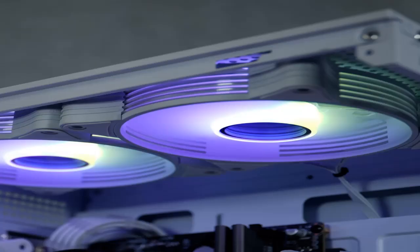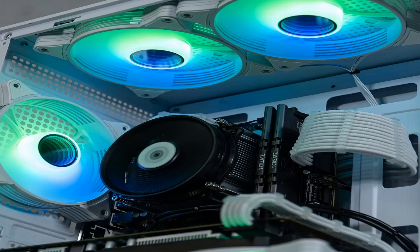Every ViprTech PC is built by hand in the USA and is stress tested extensively before shipping. We stand behind our product and include a free 1-year warranty.